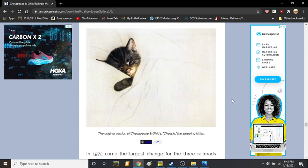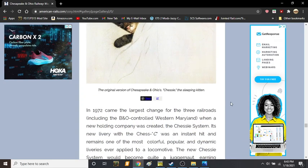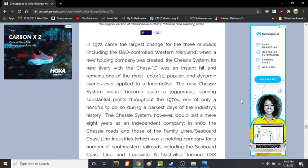The original painting of the C&O's Chessie, the Sleeping Kitten. In 1972 came the largest change for the three railroads, including the B&O-controlled Western Maryland, when a new holding company was created, the Chessie System. Its new livery with the Chessie C was an instant hit and remains one of the most colorful, popular, and dynamic liveries ever applied to a locomotive.